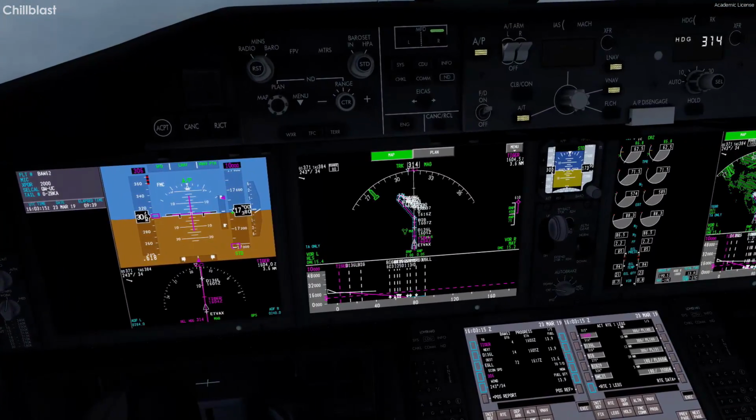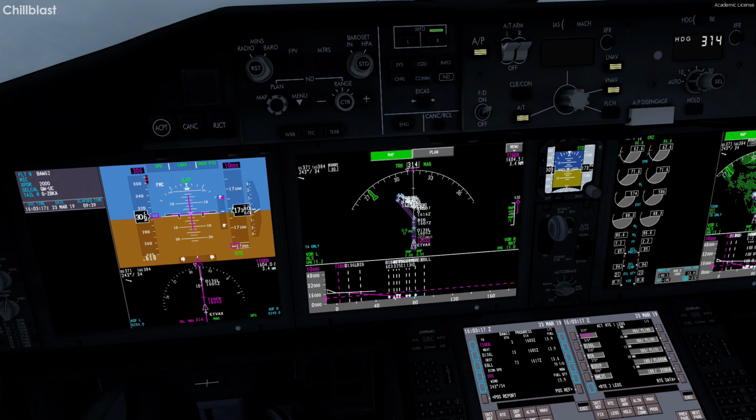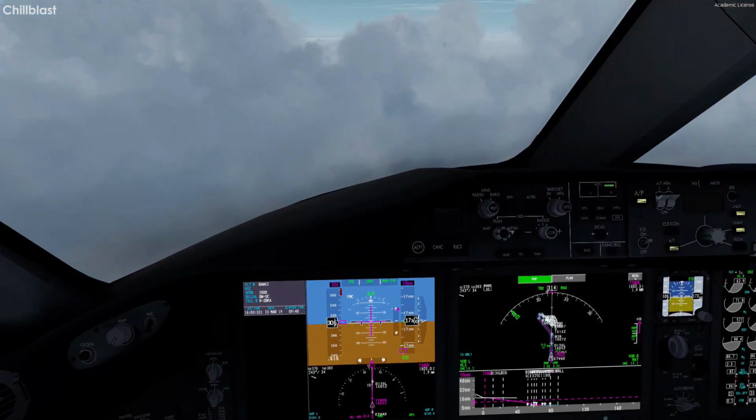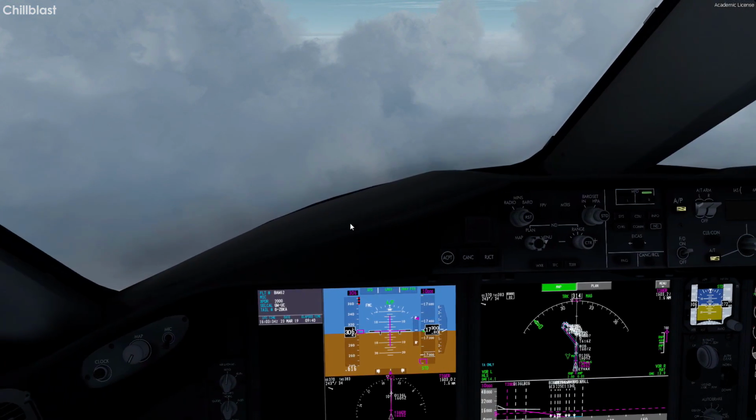We're currently on the bigging. Oh, I don't know which one it is. 4 Bravo arrival into 09 left. The winds currently are, just go up 50 at 7 knots. So yeah, 09 left or right would be perfect. But 09 left is the runway we're landing on.